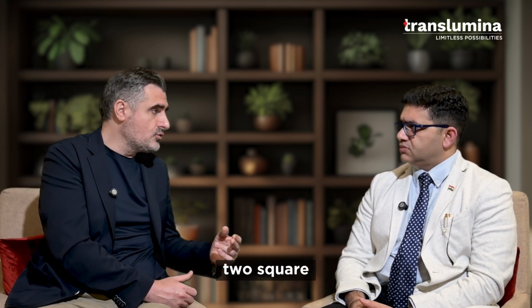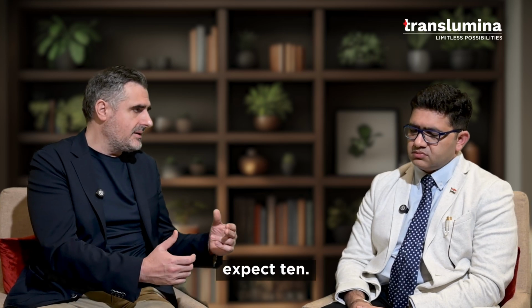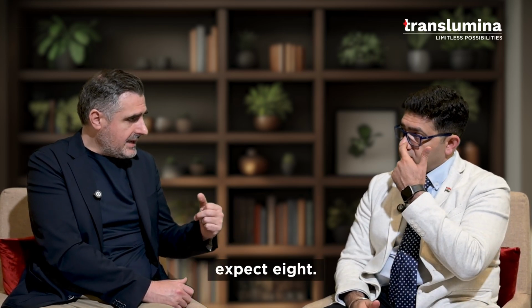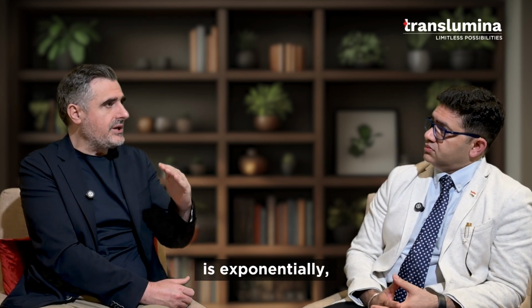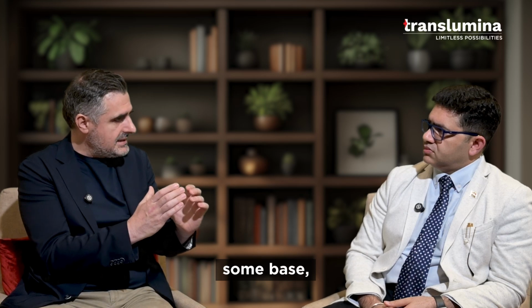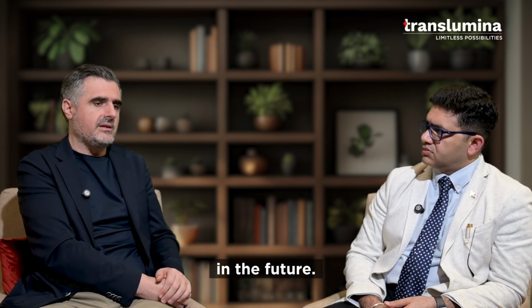Second thing, you should have some lumen, because of course you can gain lumen, but if you start with 2 square millimeters, then don't expect 10. This is not going to happen. But if you gain 5, then you can expect 8. I think this is exponentially increasing. That's why you should have some baseline lumen post PCI to expect some more lumen in the future.